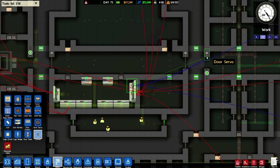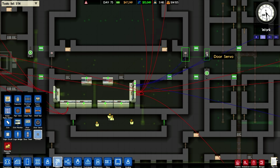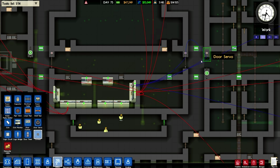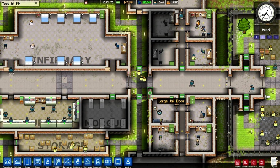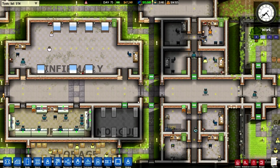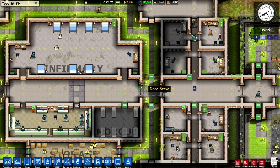Now we could do a cool thing, and instead of connecting... yeah, no, I'm going to do that. Right, I'm going to connect this one to here, and I'm going to connect this one to here. But I'm going to connect this servo to this door. And how do I stop the servo connection? There we go. And this servo to this servo. Now what this is going to do is if someone goes through this door, that really wasn't a very good demonstration because it was locked in open mode. If someone goes through this door, thank you, Steve, it'll automatically open the next servo.